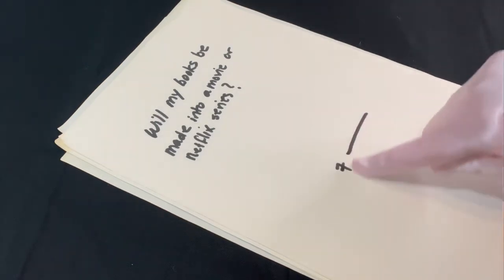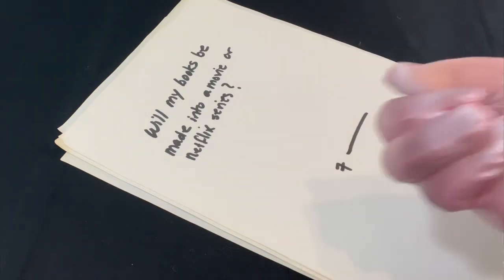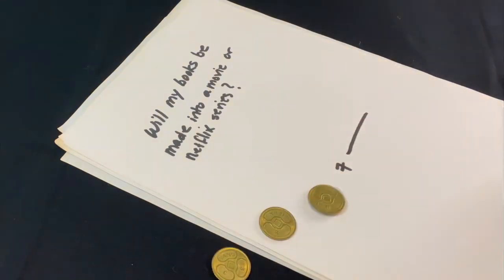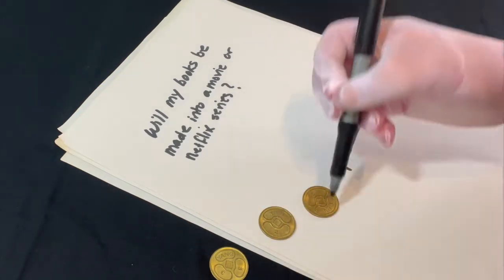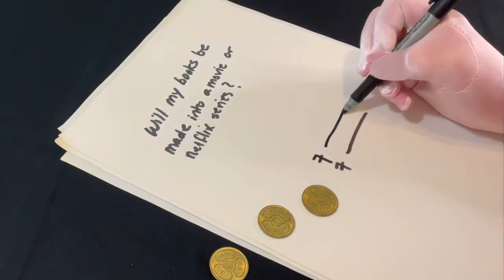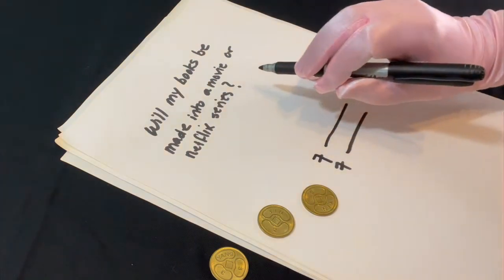And I did have to move my 7 down. It was too close to my question. So we're going to toss the coins again to get the second line of our hexagram. So we'll count them again. Yin 2, yang 3. 3, 4, 5, 6, 7. I have another 7. I'm going to put that next line above the other line. We're going up, and we're stacking the hexagram up this way.